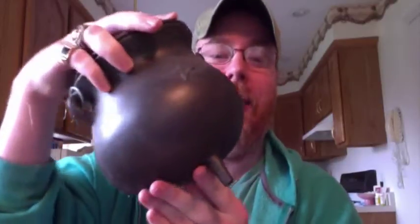So if you see one, take a photo of it. Let me know where I can get it. I will totally send you money for it. But this is the first cauldron I ever bought. It's a cast iron monstrosity.